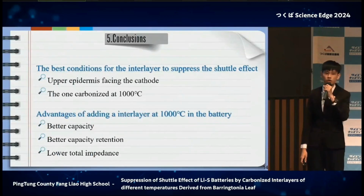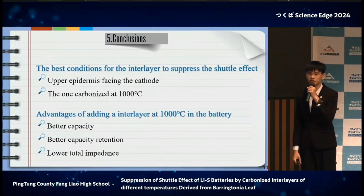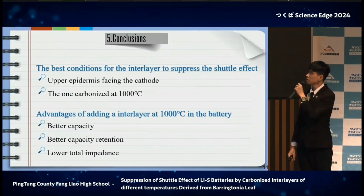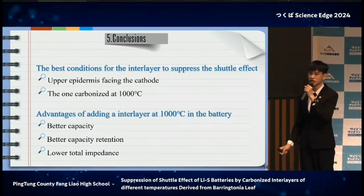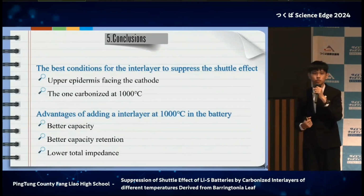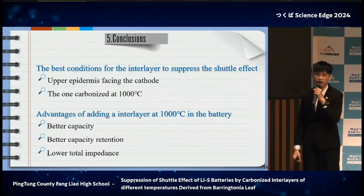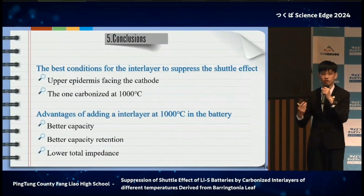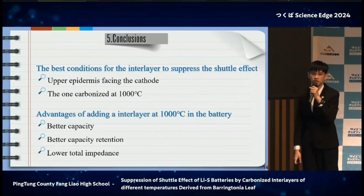So let's talk about our conclusion of suppressing the shadow effect. Firstly, the upper epidermis facing the cathode is more effective than the inverted placement of the interlayer. Secondly, the battery with the interlayer carbonized at 1000 degrees performed the best in every analysis. We speculate that due to fewer impurities on the surface after the carbonization, the upper epidermis can more effectively trap the polysulfide. And then we identify several advantages of adding an interlayer carbonized at 1000 degrees in lithium-sulfur batteries.